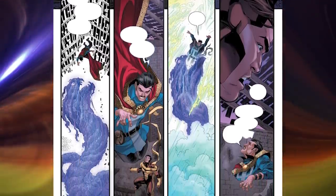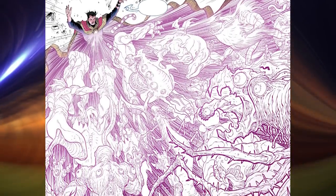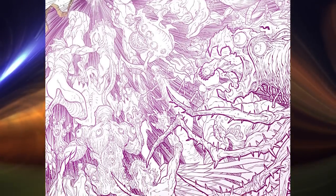He continued to experiment and eventually realized that he could travel across time within the present timeline. However, his experiments caused a rift that allowed the Goblin Queen, along with her demonic army, to enter the current world.